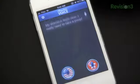Personally, I don't understand too many languages that I didn't make up. Fortunately, I do understand Chinese Cantonese, and the translations provided by the app were pretty accurate.